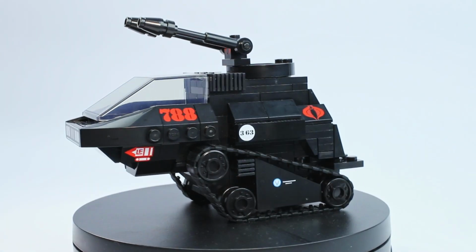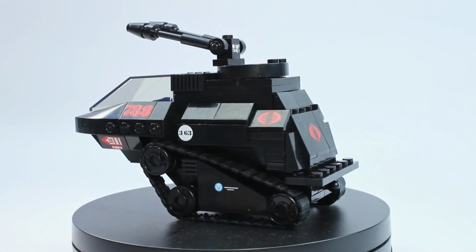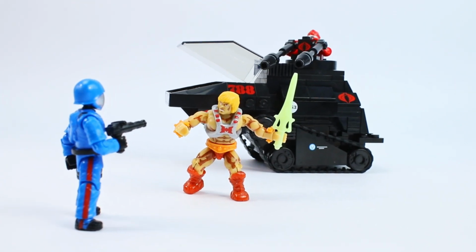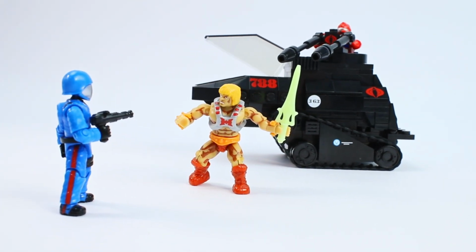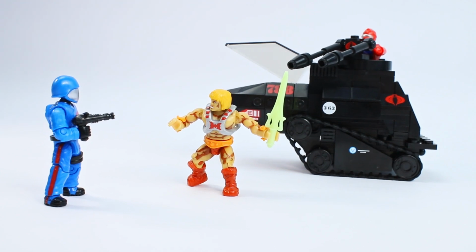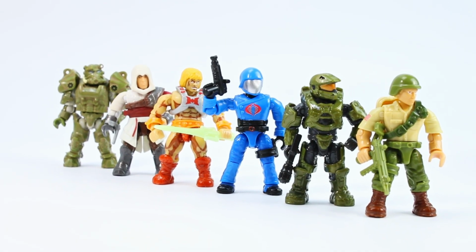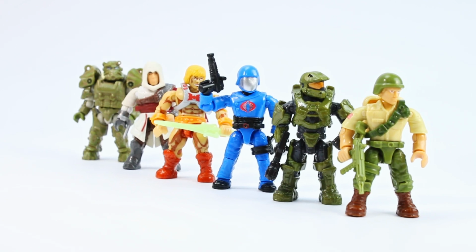It is nice, though, that we get G.I. Joe, because they did He-Man, so if you were around for that era, you can now have your G.I. Joe figures with He-Man, and now you can also slap it alongside Halo and Fallout, and heck, even Assassin's Creed. So that's really cool to me.